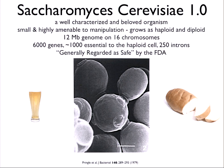Ask any yeast geneticist, this is the best model organism. It's small, it's really manipulable, it's forgiving to even baby biologists. It's hard to kill, it's impossible for it to kill you. It's generally regarded as safe by the FDA, and we've been using it for at least 5,000 years. The earliest records of beer and bread are from the ancient Egyptians. We think they discovered yeast by accident and perpetuated it for us.